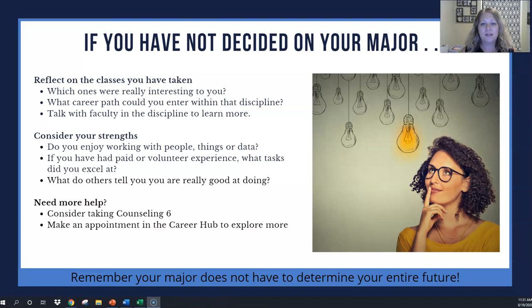The other thing that you want to keep in mind is that your major does not determine your entire future. So I just mentioned that I was a child development major. I did work in that field for a bit, but not long before I ended up going on to graduate school to become a college counselor.